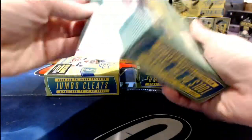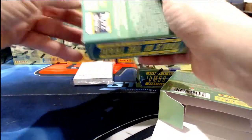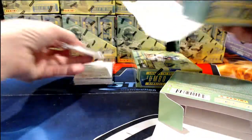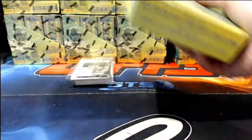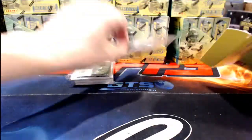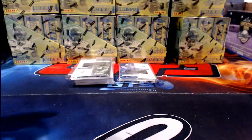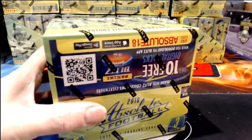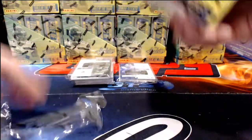And if you don't know about Absolute Football, the deal is this. You can see they use a lot of packaging in Absolute. That seems to be their favorite thing to do. Each one of our master boxes has 3 mini boxes inside of it. So we're looking for 10 master boxes, which will give us 30 mini boxes, which will give us 30 packs, because each pack is one pack per mini box.